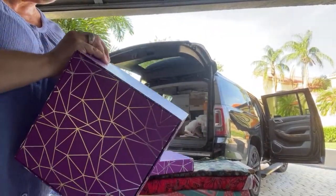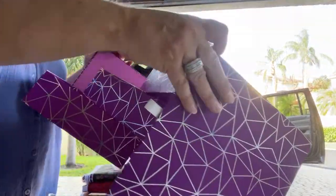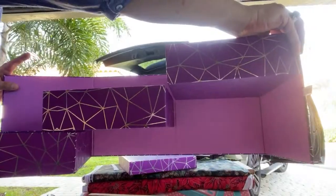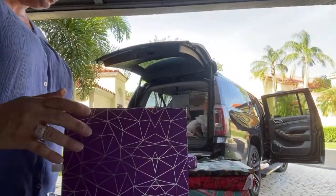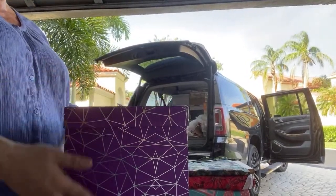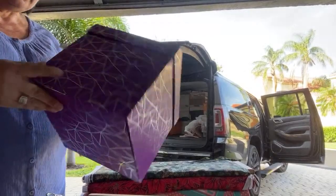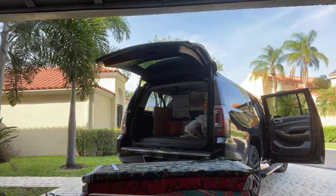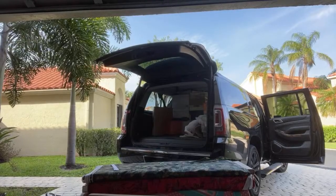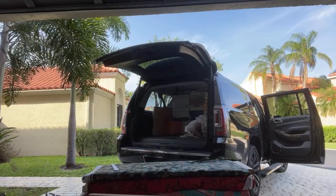What do you do with this? Oh, look at that. Isn't that so cool? That is so cute. I love that box. It's a really pretty purple color. You see it? Love that. That's awesome. I'm going to keep this. So when I do my backgrounds, that's an awesome purple background.